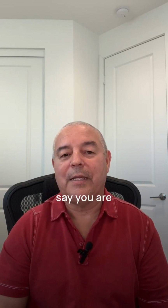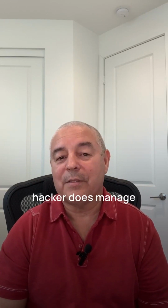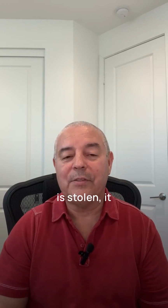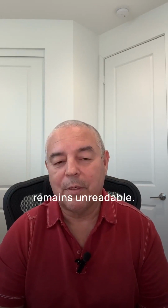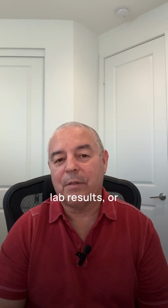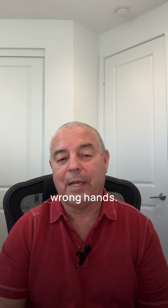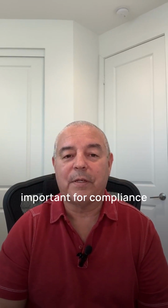Now, is data encryption a must? Well, let's just say it makes stolen data useless. Let's say a hacker does manage to breach your system. What then? Encryption scrambles your data so that even if it is stolen, it remains unreadable. Whether it's emails, lab results, or genetic research, data encryption is essential for all of your sensitive files. This ensures they stay protected even in the wrong hands. This is especially important for compliance with GDPR and HIPAA regulations.